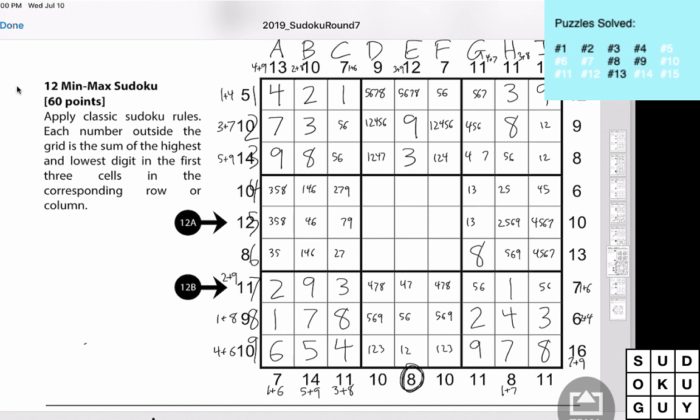I don't think it's worth writing pencil marks in the middle yet. I guess we should keep using the clues. There's definitely something I'm missing. And here's something. This had better be the 5, since this 14 is supposed to be 5 plus 9. I definitely should have gotten that a while ago.